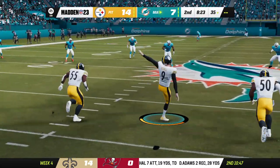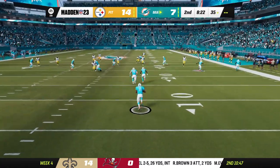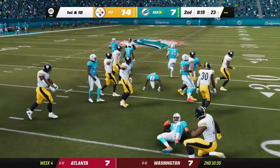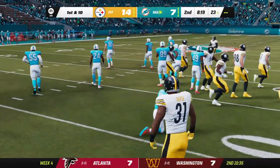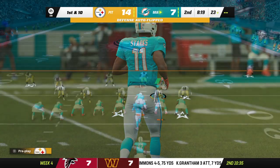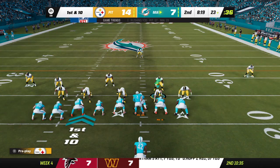Boswell now to kick it away after the touchdown. This one fielded at the 5. And not much happening on the return as he'll get this to about the 23. The Dolphins at the line ready for their next drive.